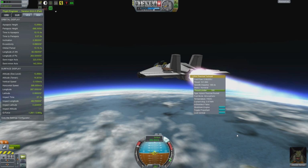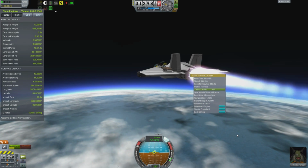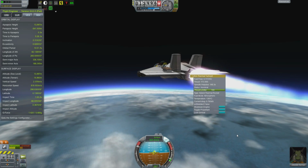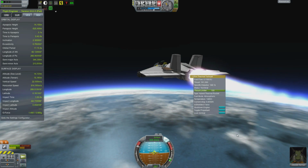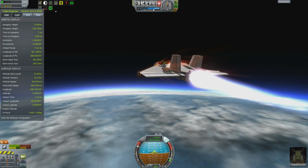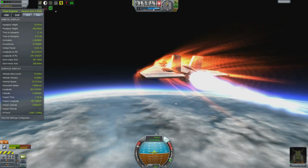Okay, so the next phase is we're now about 14 kilometers up. We're going to sit in a horizontal mode until we get up close to the limit at which our air intakes will be overheating our engines, right? So we get up to just over 1 kilometer per second, right? We get a lot of heating and stuff going on.